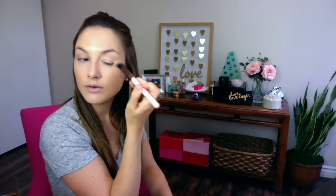So you can see that I'm kind of applying this foundation everywhere. I'm just really taking my time. I think a lot of people wonder why their foundation doesn't look good, and I think the biggest problem is because of what you're putting under it.